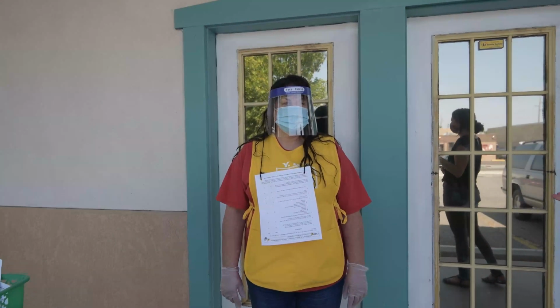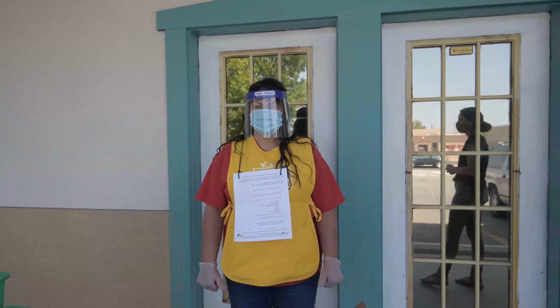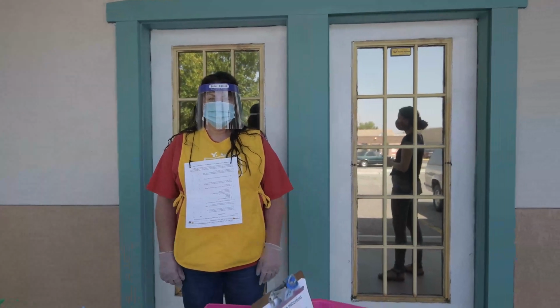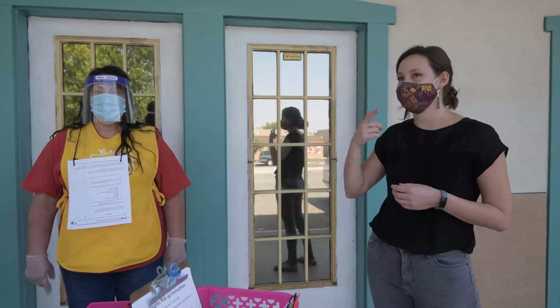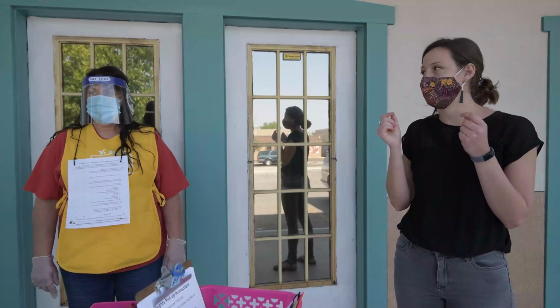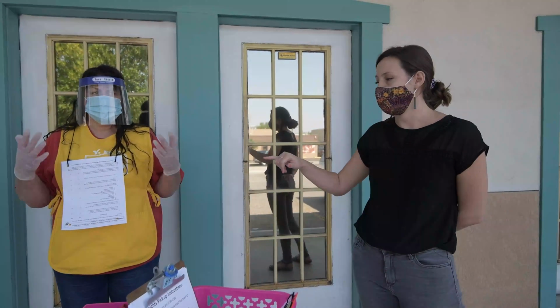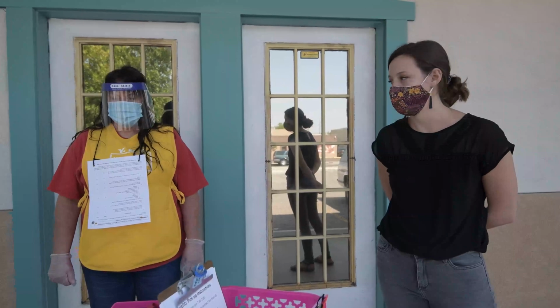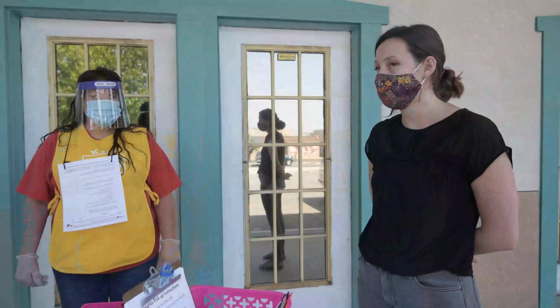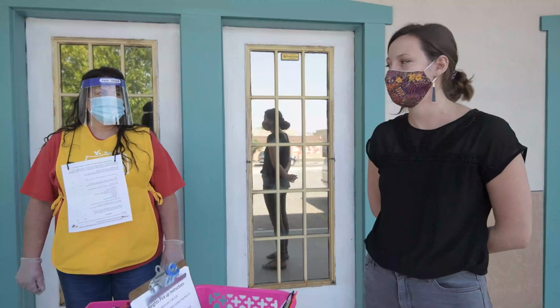So we have teacher Anna here. She is already in her PPE. Some things that you'll notice is she is wearing a face shield that has the eye protection in the mouth in addition to a mask. She's also wearing an apron, gloves, and she has her health screening checklist with her to give the questions to the children. It is a lot of questions, but they're all in alignment with the CDC recommendations and state licensing.